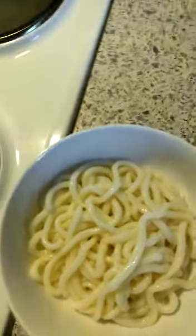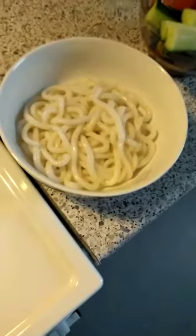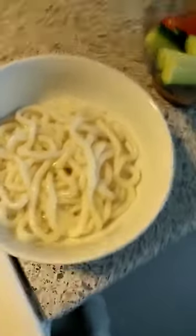And otherwise, I have no reason to eat so much noodles. Like, I'm trying to eat like less carbs, but I'm not going keto, fuck that.